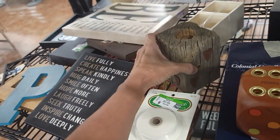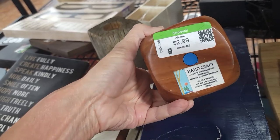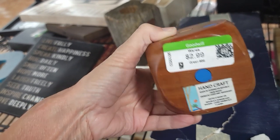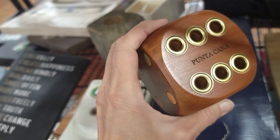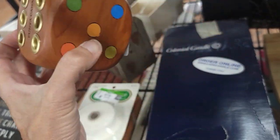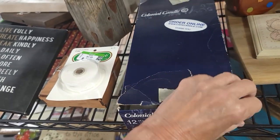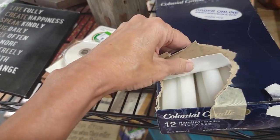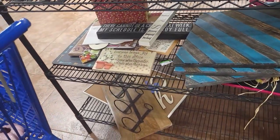Nice rustic candle holder. It's kind of cute. Made in Dominican Republic from wood, aromatic cedar, and mahogany. And it's a dice. I guess it would be for candles. I think I looked in these before, the colonial candles. I think I peeked in there before, yep. All right, nothing in the wood section today.